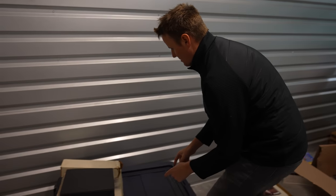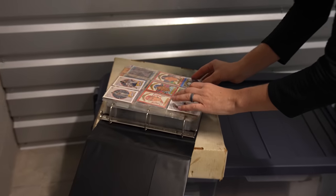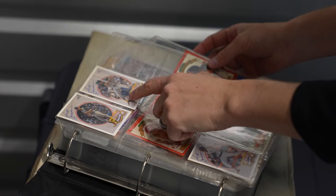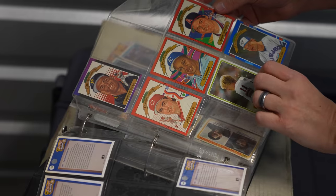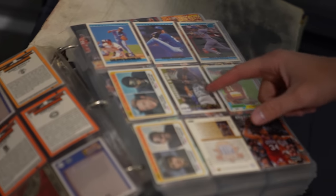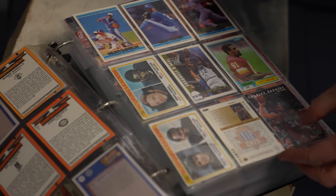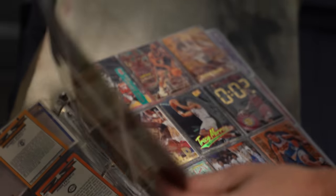I'm really curious about this big box right here. I'm trying to get down to it. Oh, that's cool. I don't know if those are signed, or if it's a real signature. Bo Jackson and stuff. Shaquille O'Neal rookie. I don't know if NBA Hoops brand is a good one. Charles Barkley, Karl Malone the mailman. If that's his actual rookie.